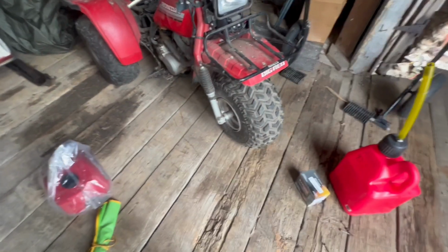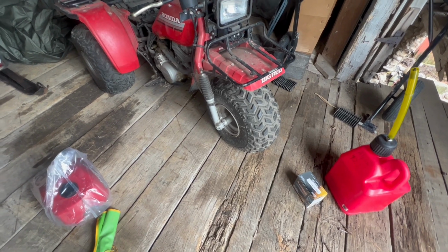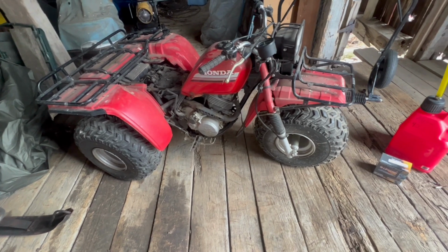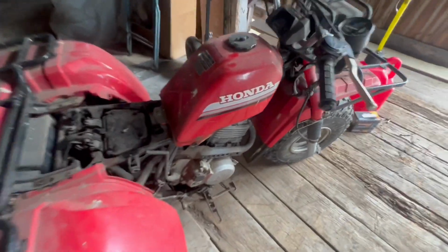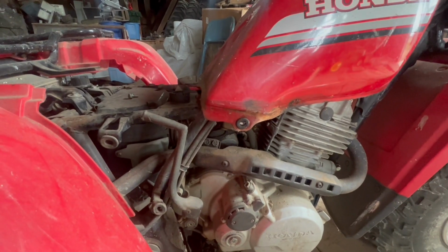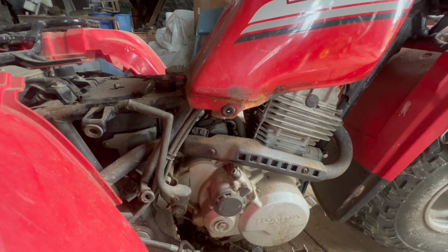But those are the original tires, I'm almost positive. Could be wrong. I'm not an expert on these, but it's in really nice shape. But the one thing that bothers me, the gas tank leaks. This must have been a symptom with these because I've seen them like this.